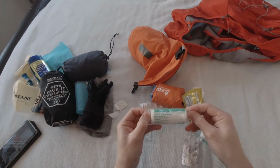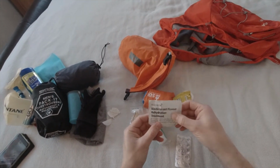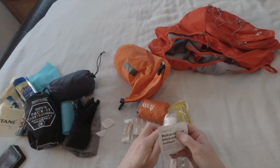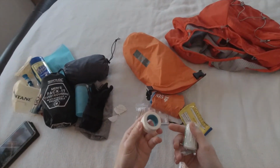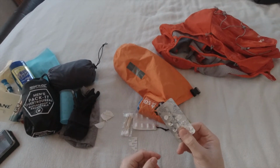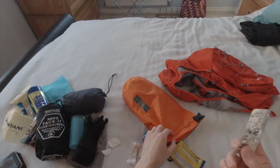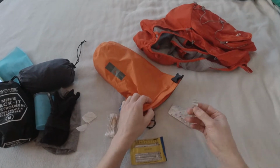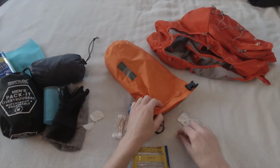Again, just some more bandages, first aid stuff. I've got some, didn't know I had that in there, some rehydration treatment just in case you get stuck. I need a pick me up. Okay, more bandages and tape. For myself, I always have an allergy relief like Piriton, just in case I get bad hay fever, or should I have eaten a nut or something at a rest station. That's usually enough. And actually, if you do have allergies, make sure you've got your EpiPen.